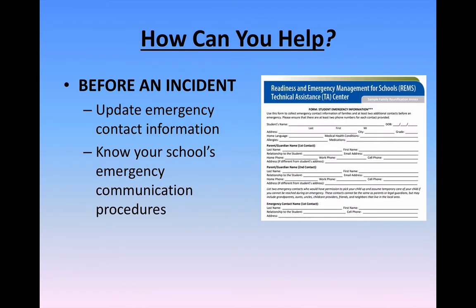Before an incident happens, the most critical thing you can do is maintain current, up-to-date emergency contact information with your school. As changes occur throughout the year, you change a cell phone, you change your landline, you move, make sure you're keeping that information up to date because that is how your school is going to be communicating with you. Also, be aware of what your school's emergency communication procedures are. Are they going to be calling you? Are they going to be texting you? Are they going to be emailing you? Make sure you know what those methods are ahead of time.